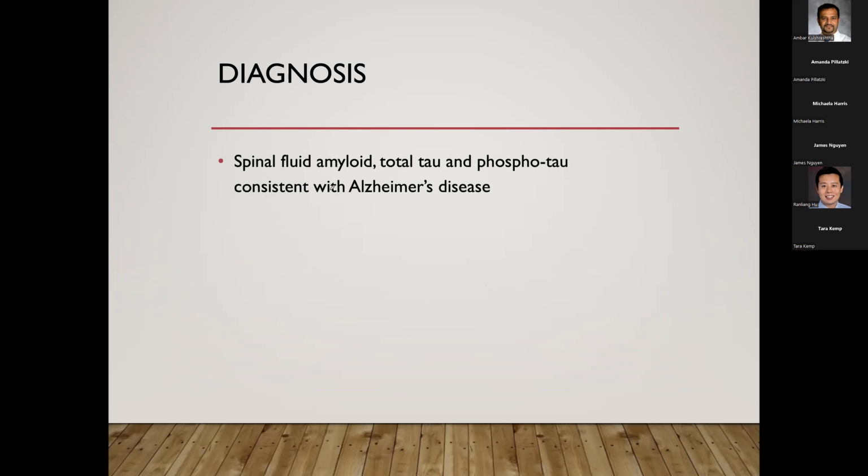I actually did spinal fluid testing on this gentleman, and it was completely consistent with Alzheimer's disease. Amyloid was low, total tau was up, and phospho-tau was up. And of course, the heritability piece is unknown at this point, and this is something that we're pursuing, the genetics piece to it. But the reason I bring this case up is these patients pop up all the time, and you have to decide, is there a subtle finding on the imaging or something in the history or neuropsych testing that makes you want to go for additional biomarker studies? And is that going to change your management?